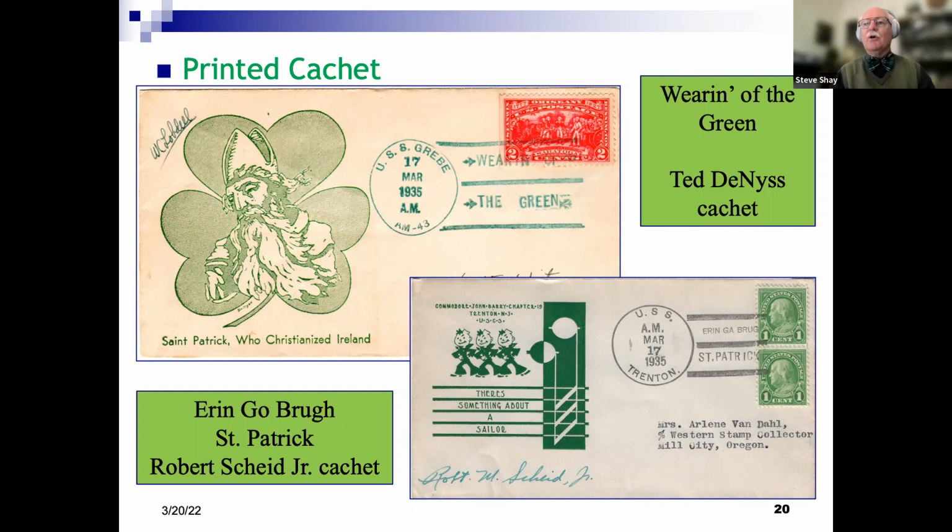If you look at the killer bar slogan, the mail clerk got creative on this one. He has 2 slogans. He has Erin Go Bragh, and he also has St. Patrick. He had to use a small type font to fit in the top killer. So it's kind of interesting, different looking killer.